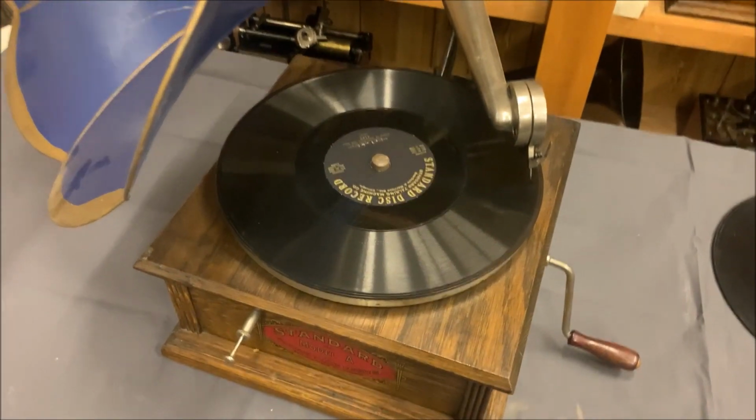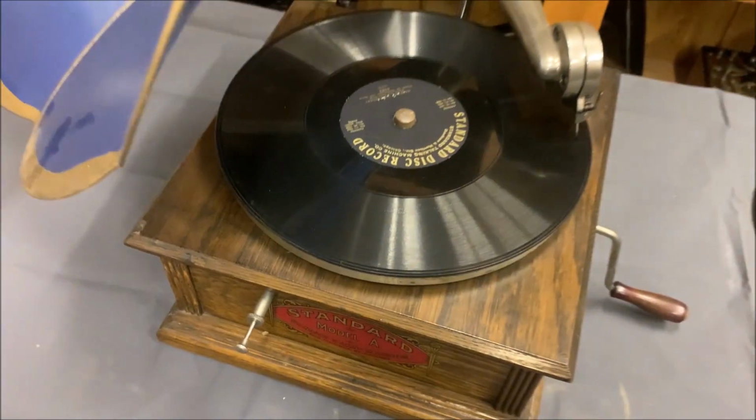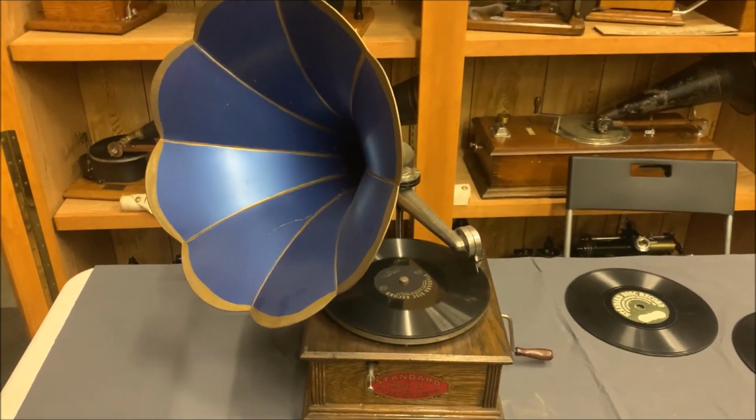Okay, I wanted to play it. I gave it a try, but something is not working. All right, sorry. Still, once it's fixed, it'll be a nice machine.